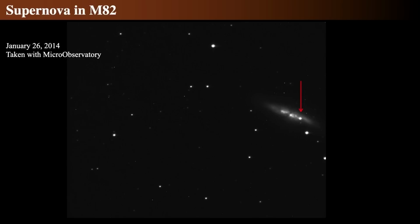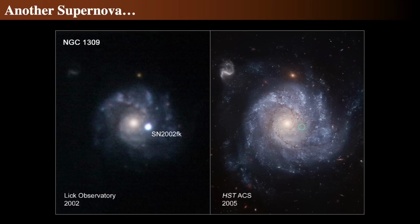And there's another image. This was taken by a micro-observatory, and we see all the way over on the right, there it is right there. There's the supernova in M82. Here's another supernova in the galaxy NGC 1309, and there's a Hubble follow-up image with respect to it.